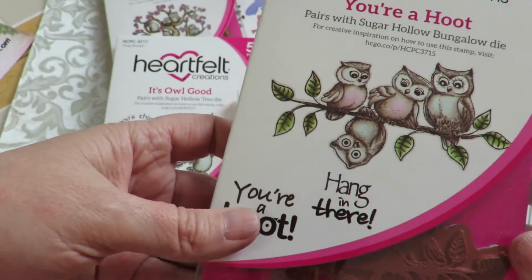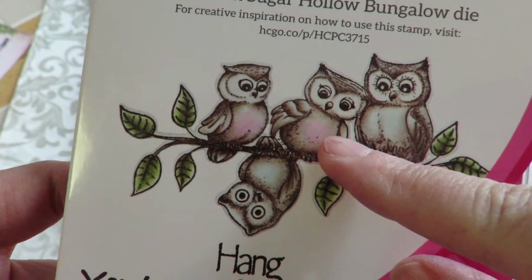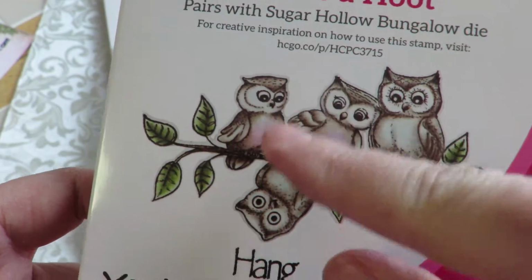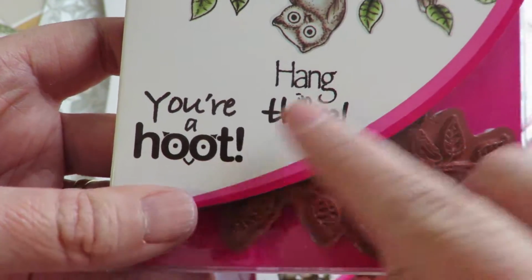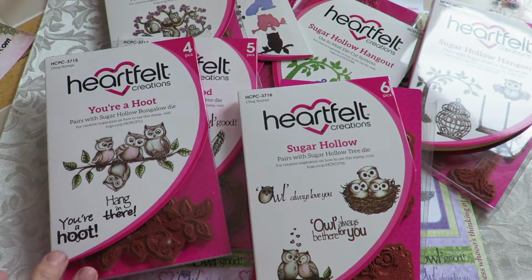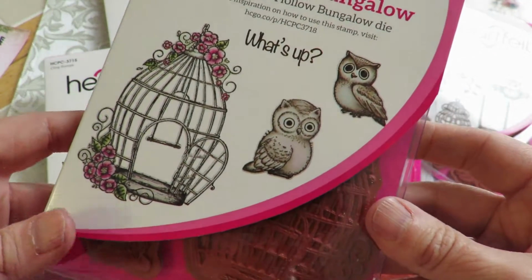And here's that adorable hanging upside down guy. And look at the expression on these two right here, especially. I mean, all 3 of them are looking at him like, what the heck are you doing? And then you have hang in there, you're a hoot. Look at the eyes and the O's. Just perfect. And look at this. This collection really covers all the bases. There's many things to do with this.